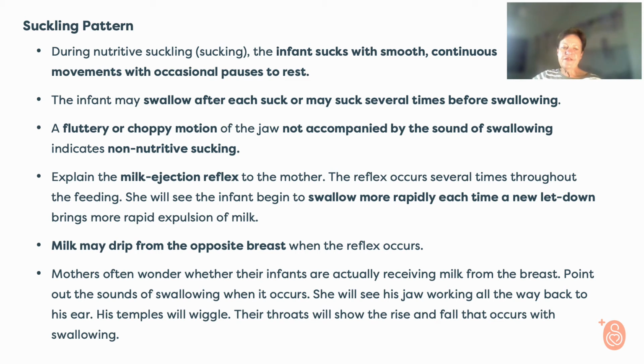The very important thing here is that mothers often wonder, and it's not only mothers, midwives also often wonder, whether the babies are actually receiving milk from the breast. The best way to determine whether babies are receiving milk from the breast is to see whether they are swallowing or not. The moment we see the baby swallowing, we know that the baby is getting milk from the breast. So we need to know ourselves what it looks like when the baby is getting milk from the breast, and obviously we also need to teach the mothers what it looks like.